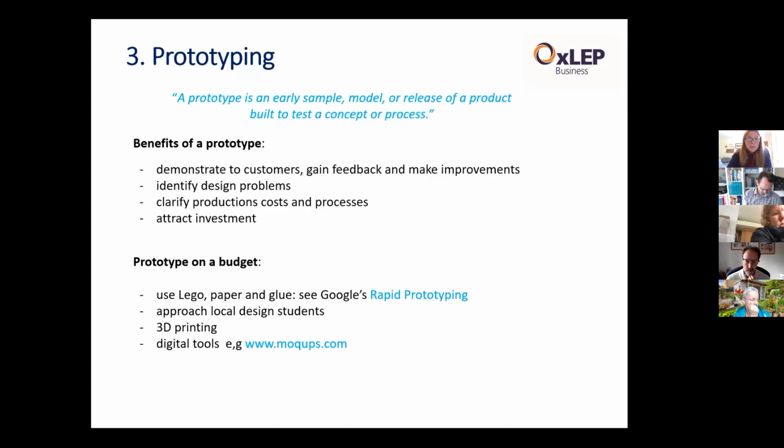So you might think prototyping only works for physical products as well. And if you are in the room and you have an idea for a service, then you can actually use the prototyping principles for your idea as well. So for example, using storyboards or even doing some video role play to capture that whole customer journey and user experience. So this is still relevant to you. But the key thing to remember about prototyping is that it shouldn't cost loads of money, and it should be quick as well.